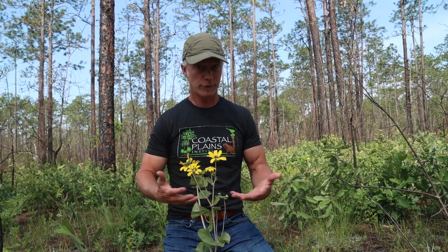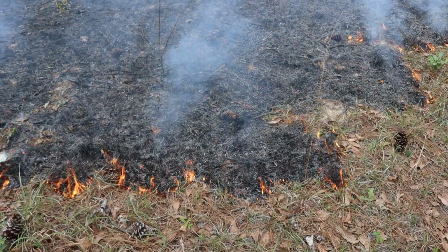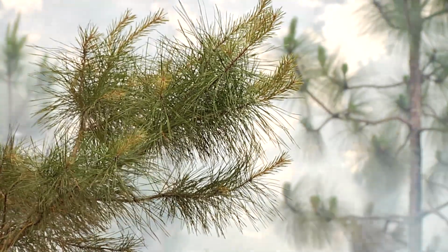Historically, before Europeans arrived and altered the natural fire regime of the longleaf pine ecosystem, fires were ignited by lightning, and that's been the case climatically for thousands, if not tens of thousands, and even millions of years here. But fire does have an environmental drawback.